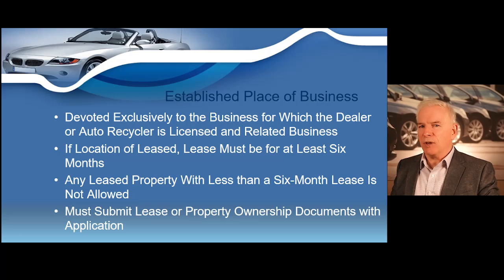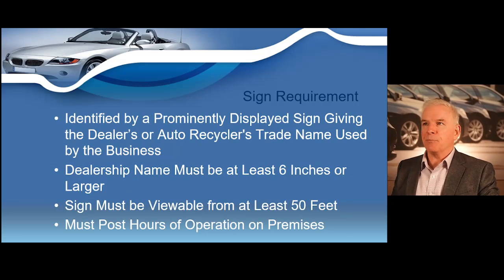If your location is leased, the lease must be for at least 6 months. And I want to repeat that. Very, very important information. If you're leasing a location, the lease must be for at least 6 months. If you have a lease that's less than 6 months, the state considers that a sham lease. Okay, so you have to make sure that your location is leased for at least 6 months unless you own the property. And you're going to have to submit your lease or property ownership documentation along with your application that shows that you do have legal access to the property that you're using for your dealer's license.